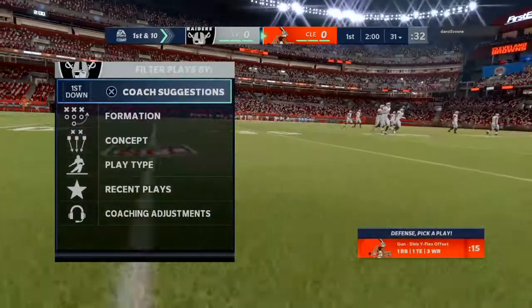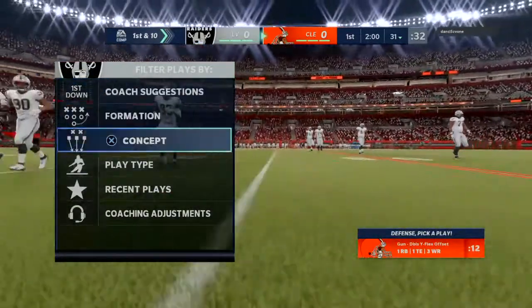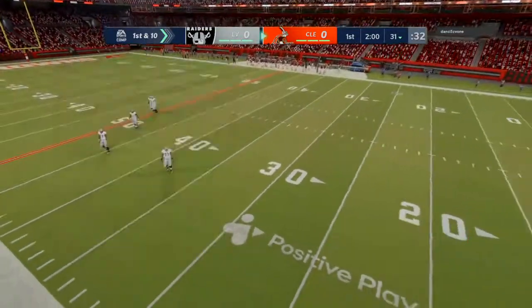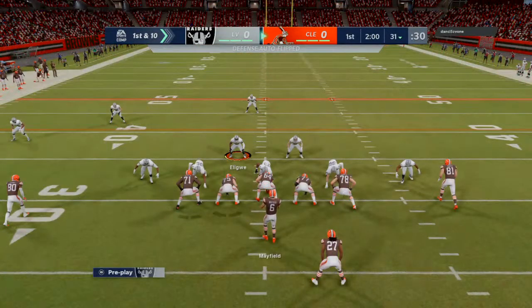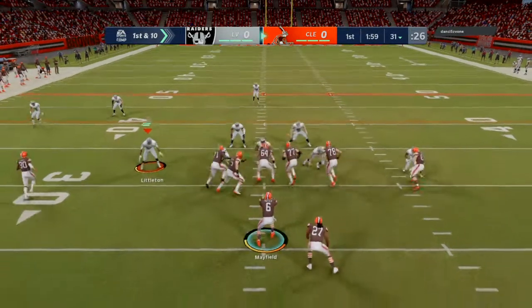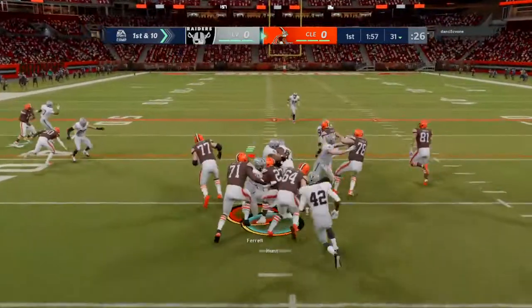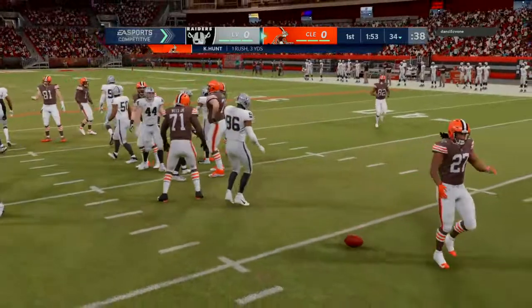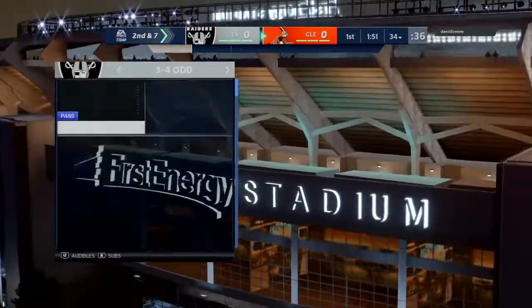And a chance to get back in it. Mayfield going to lead the Browns up now, 1st and 10 at the 31-yard line. First carry now for Kareem Hunt. And he'll be limited to a short gain up to about the 34-yard line. Kareem Hunt, the ball carrier.